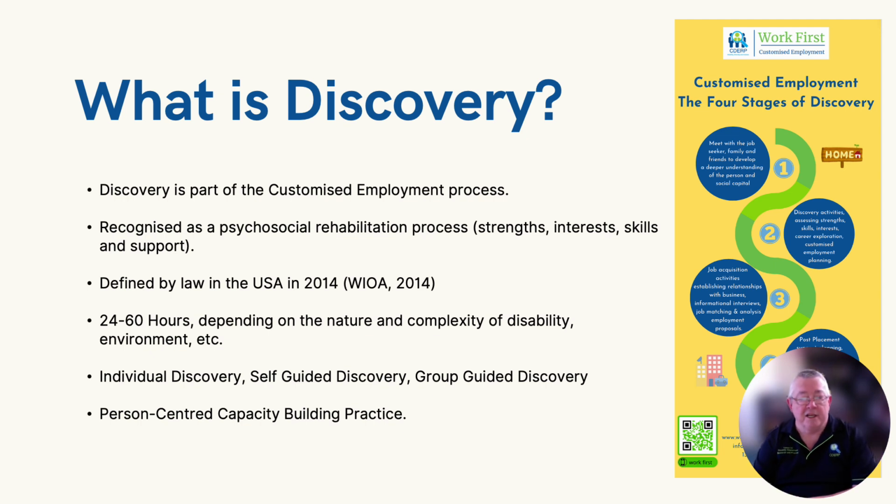And it is, as it says there, a person-centered process. It's embedded in person-centeredness. It is all about the person. It is always about the person, and this is why it's called customized employment, it's also about mutuality. And mutuality is about a benefit for the person and a benefit for the employer. At the end of the day, what we're trying to do is solve employer problems by supporting the right person into the right job that creates meaningful employment. So that's kind of it in a nutshell.